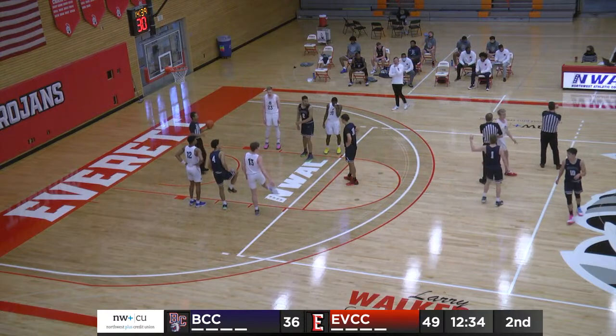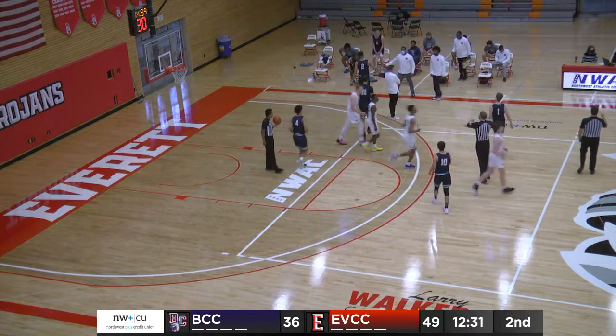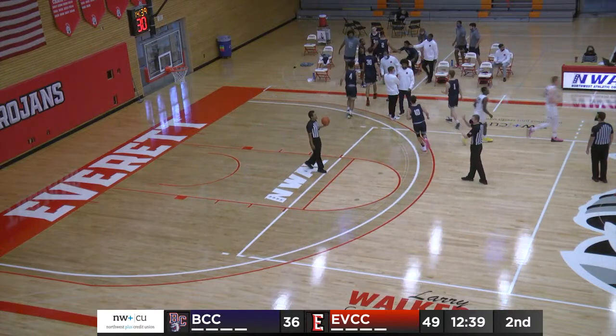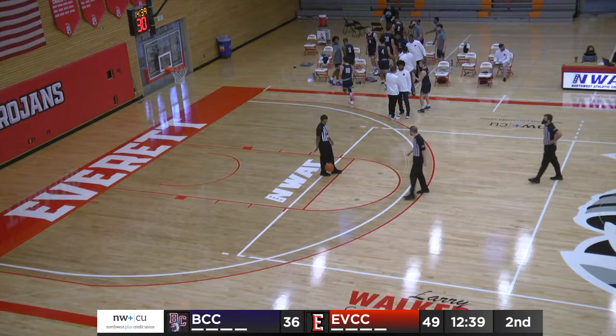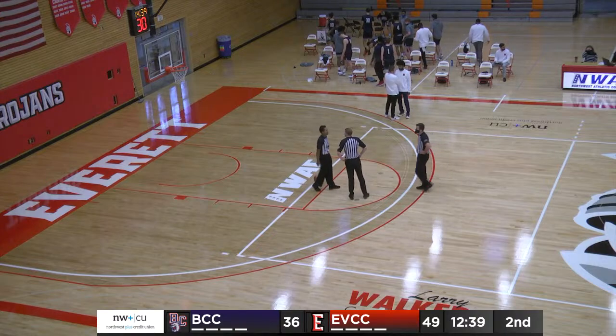Third team foul for Everett. First personal on Devin Smith, and we've got another timeout on the floor. 49-36, Everett leads, 14:39 to go. We'll be back after this.